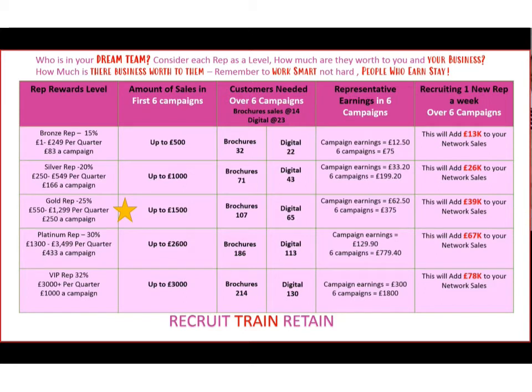And to Siobhan's point, if you have a look at that last column, this will add 39,000 to your network sales in just 6 campaigns. If you look at where you're currently sitting now on your AGP, some of you guys are actually missing the next level through sales. Some of you are missing it through people. But the opportunity for you guys is to solely work with the staff that you've already got. But when you're bringing somebody new into this company, you're setting them a target to hit gold representative straight away. The biggest saying here, there's no point in throwing a load of stuff at the wall and hope that it sticks. If you just recruit somebody and work with them to build on their sales, they will stay.